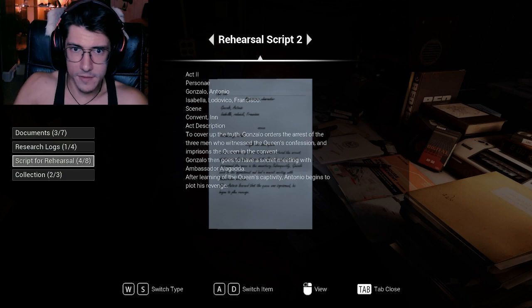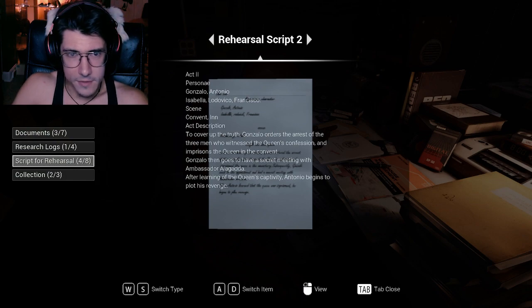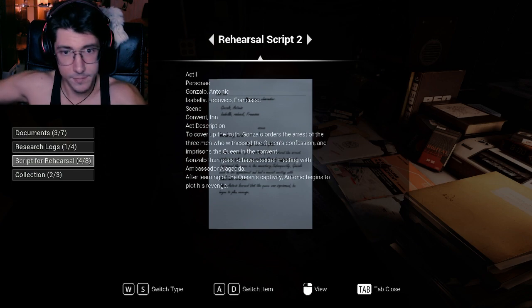To cover up the truth, Gonzalo orders the arrest of the three men who witnessed the queen's confession and imprisons the queen in the convent. Gonzalo then goes to have a secret meeting with Ambassador Allegata. After learning of the queen's captivity, Antonio begins to plot his revenge.